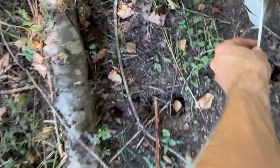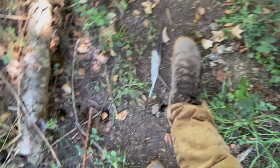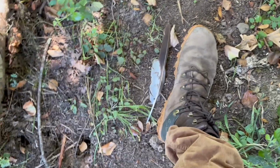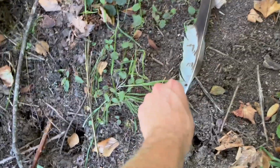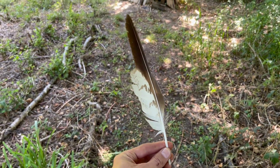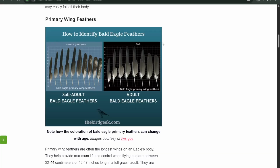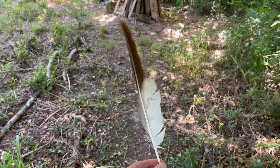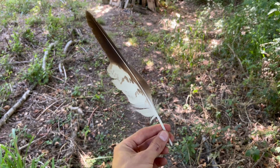Let me put it next to my foot. Okay, bear in mind I have size 14 feet, so you can see that is pretty much a size 12 feather. So it's definitely not a seagull feather or something like that. I don't think it's an owl feather, and I've just looked it up and it does seem to resemble a bald eagle's tail feather, so that's interesting. Probably quite a useful trinket.